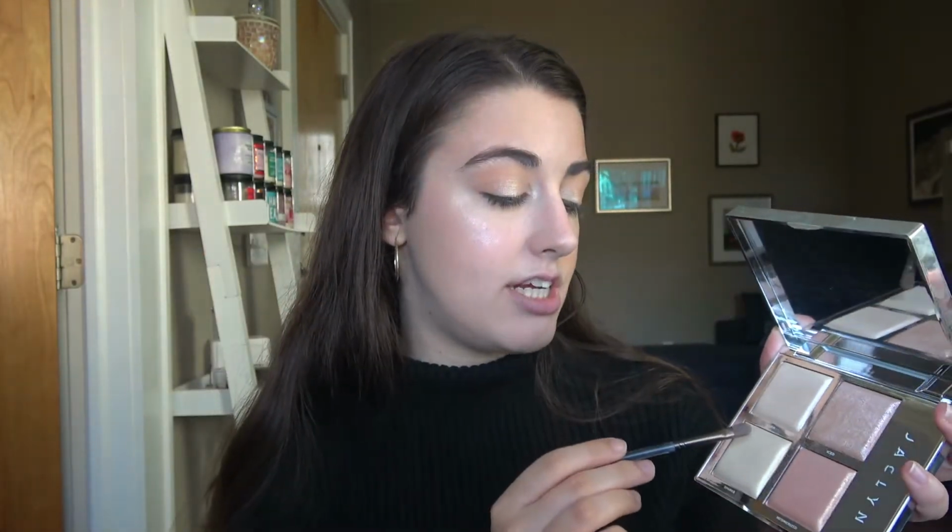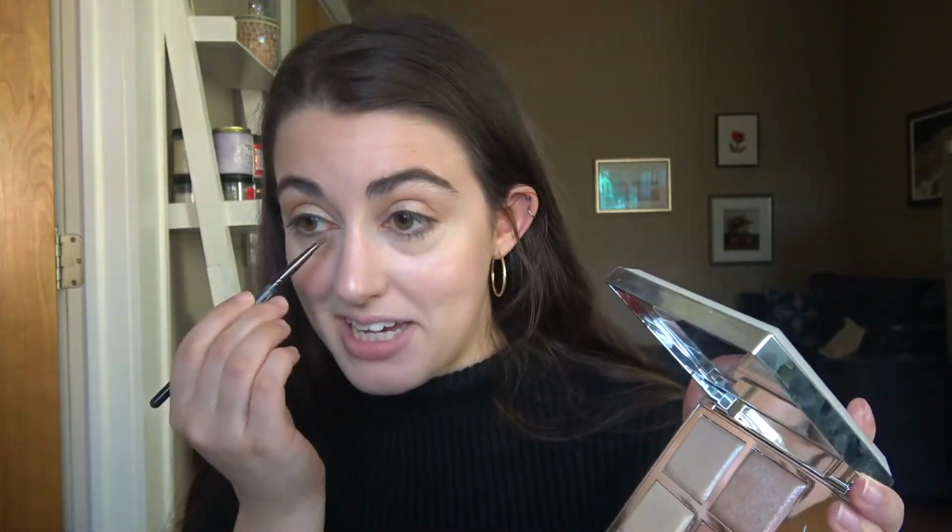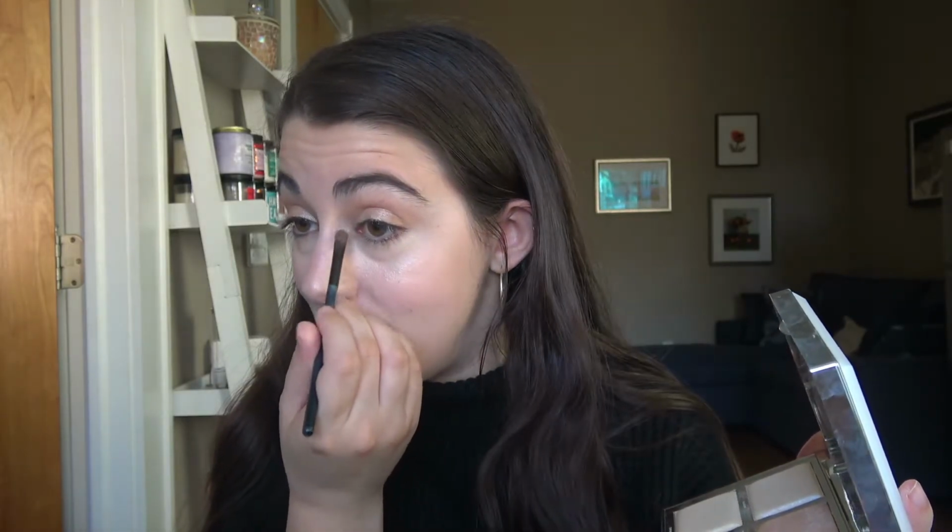And so for my inner corner and brow bone highlight, I'm gonna take the shade Sparks. I really want to take the shade Gleam, but I won't because I know it's not in stock, but I know Sparks did come back in stock with the large highlighter collection. Again, Jaclyn Hill, Jaclyn Cosmetics, if you're listening to this or somebody can get their attention, please beg them to bring back the shade Gleam. It is my favorite. I've never had a highlight in my life like it.